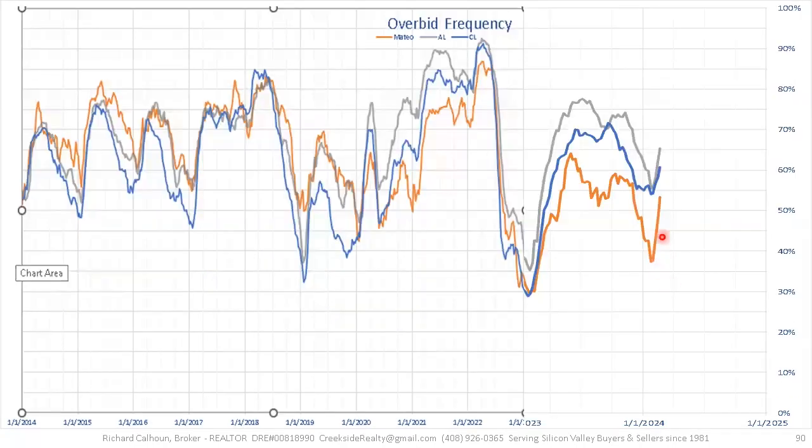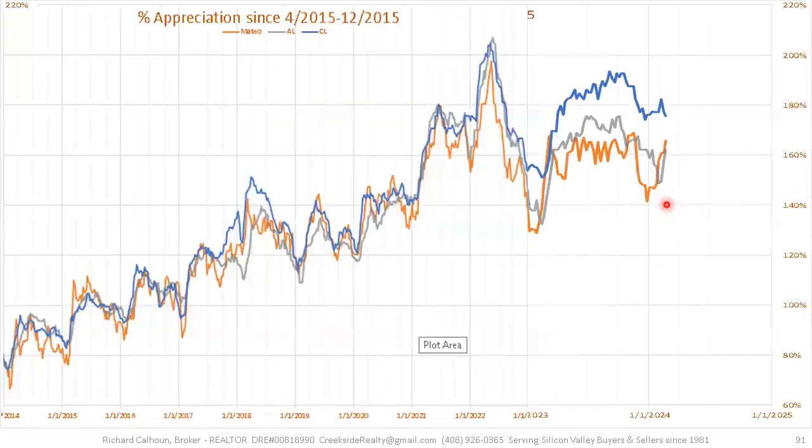This is the frequency of overbidding. Santa Clara County is in the middle at 60%, Alameda County is the best at 65%, and San Mateo County is the lowest at about 54%. Here's your appreciation. Santa Clara County has the most appreciation at about 78%, maybe 76% appreciation since 2015. San Mateo County and Alameda County are pretty good, right around 61 to 63% appreciation.